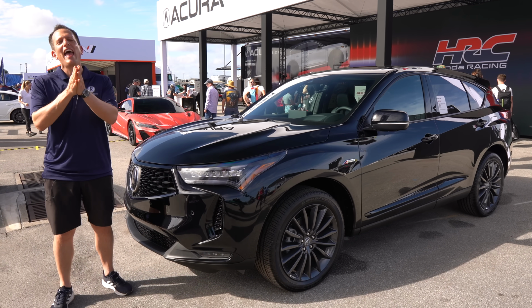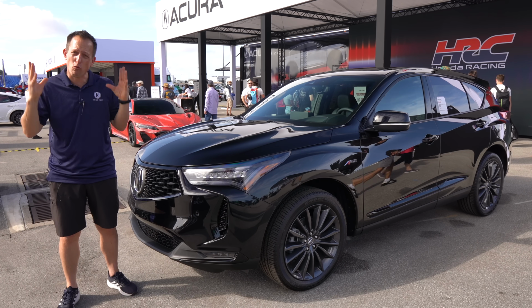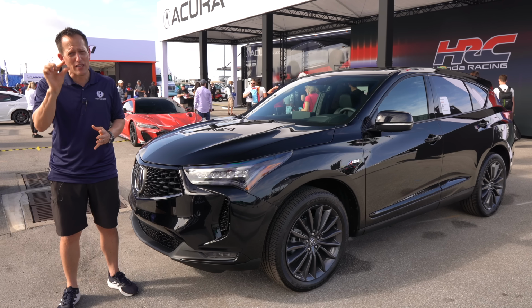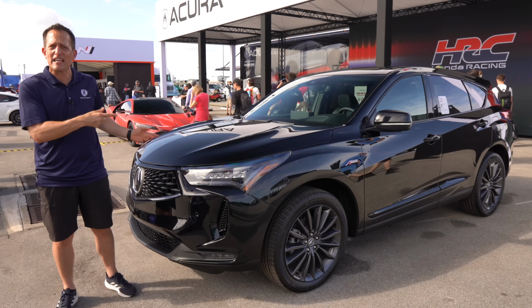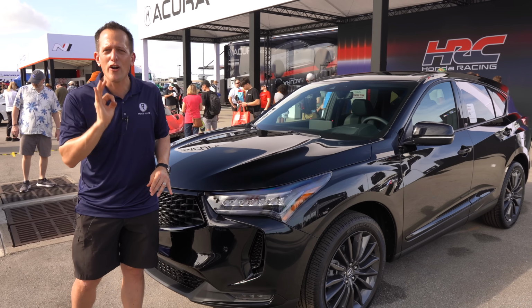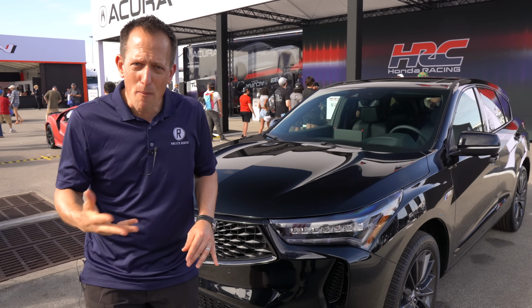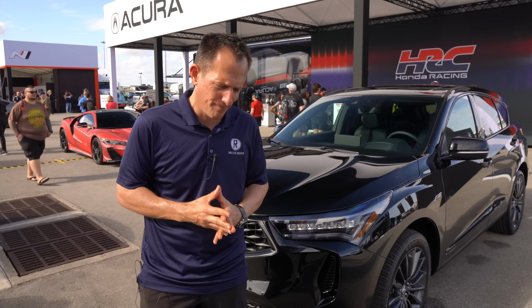We are still here at Daytona International Speedway for the big race weekend, the Rolex 24-hour race. And guess what I decided to do? Stay here at the Acura booth a little bit longer because I wanted to show you this crossover SUV. What is it? It's a 2024 Acura RDX A-Spec. But before we get into this all-wheel drive, turbocharged powered Acura, let's talk about what's going on here.